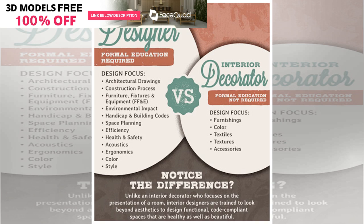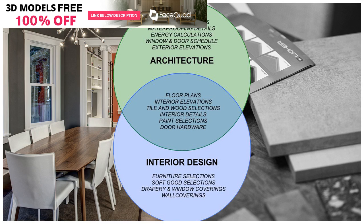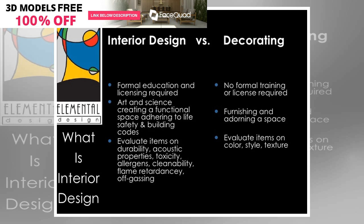While these two professions are very similar, a few key differences can have an impact on your project. Keep reading to learn what sets the two apart and how to figure out which one will best suit your needs. What makes an interior designer?